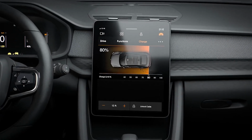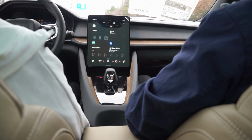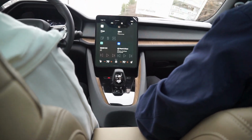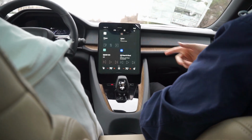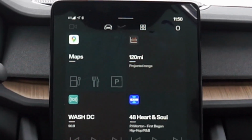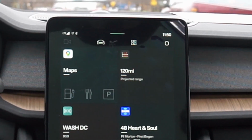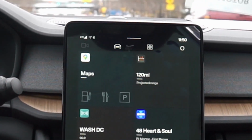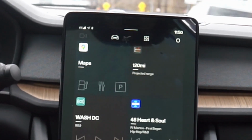You can change the temperature with that. You can tell it to go places. So once we hit the highway, you can tell it to come back to Dark Cars Volvo, and it'll pop up for you. So I see there's LTE signal on it. Is that standard with all models? Yeah, that's standard. All Polestar 2s will be connected to the internet via LTE for updates and for your apps to work too.